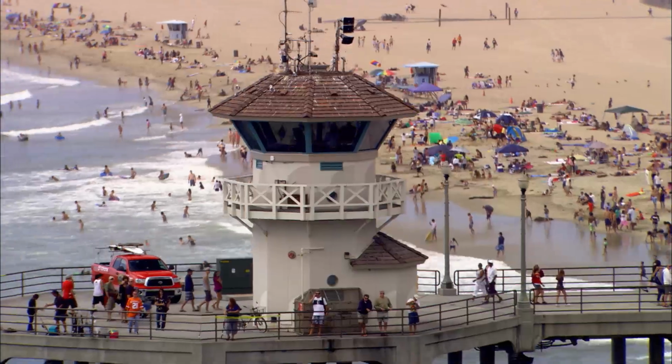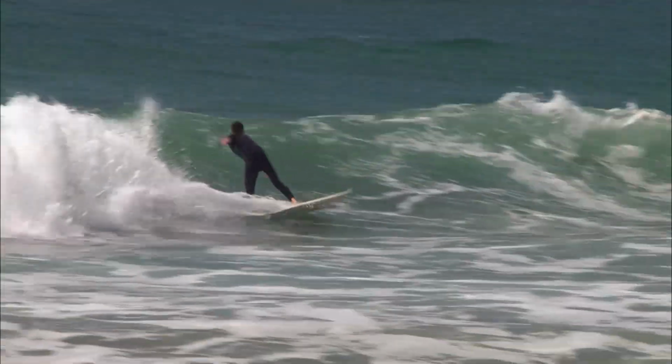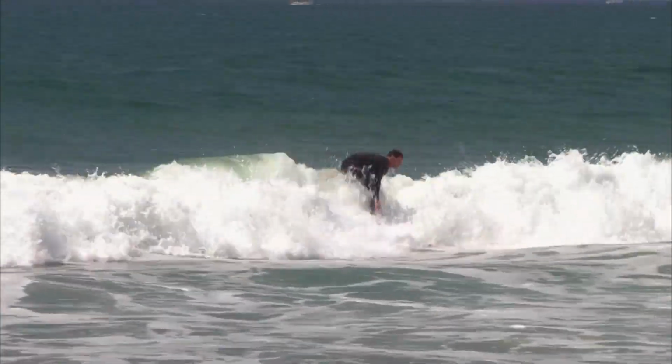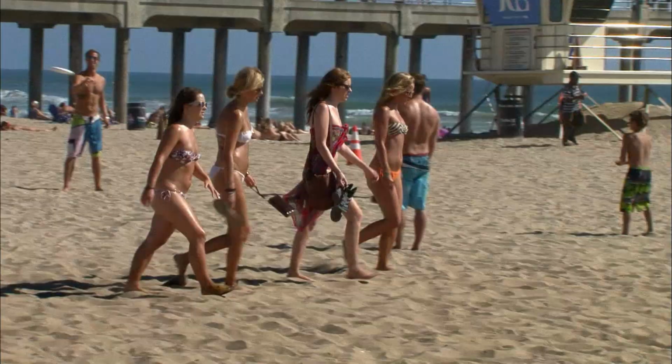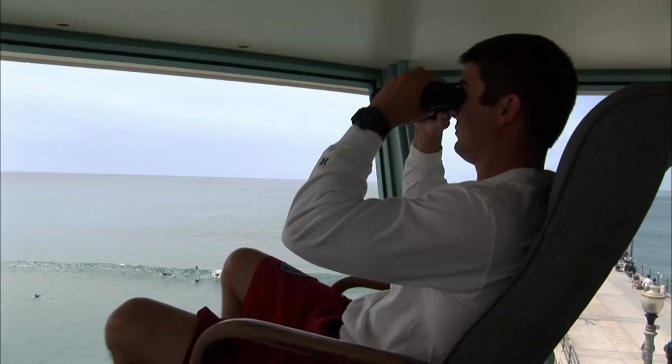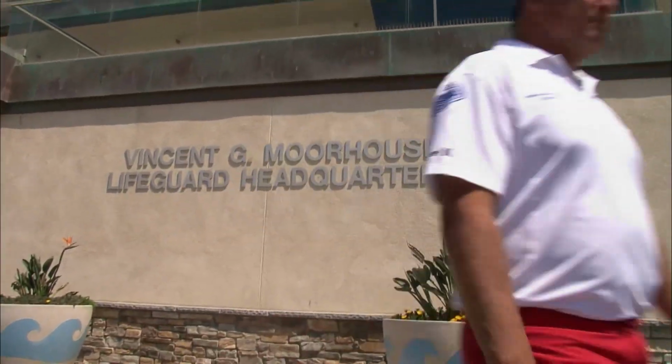Welcome to Huntington Beach, California. This beach town has adopted the title of Surf City, and it's easy to see why. With over 8 miles of beachfront and 16 million visitors per year, someone has to keep all those people safe. My name is Todd Bartlett. I'm a Marine Safety Officer for the City of Huntington Beach, and I'm about ready to start my patrol.